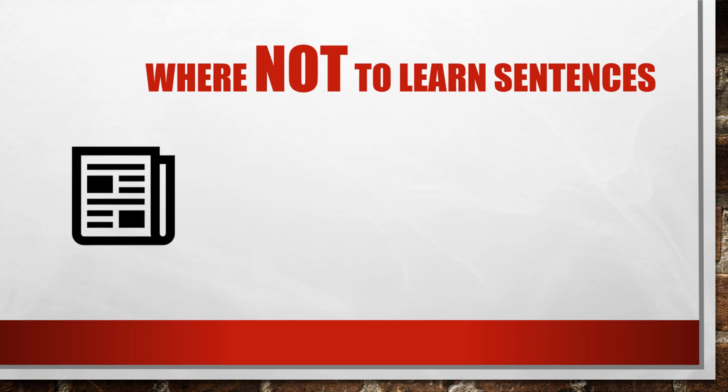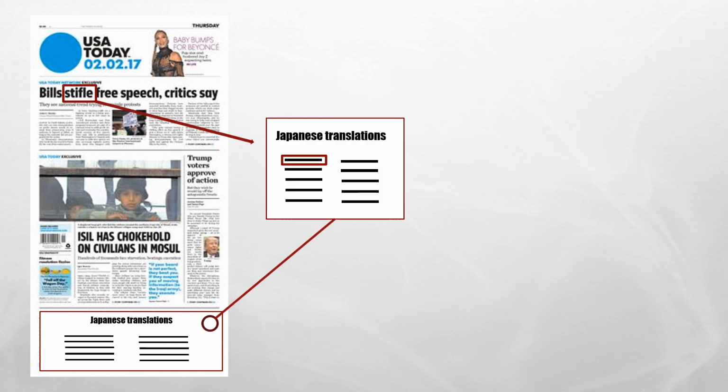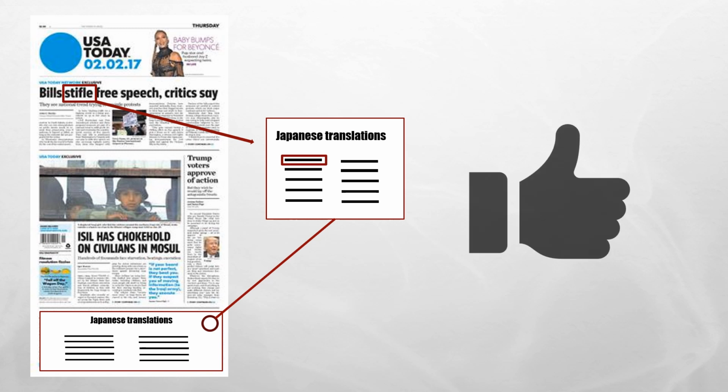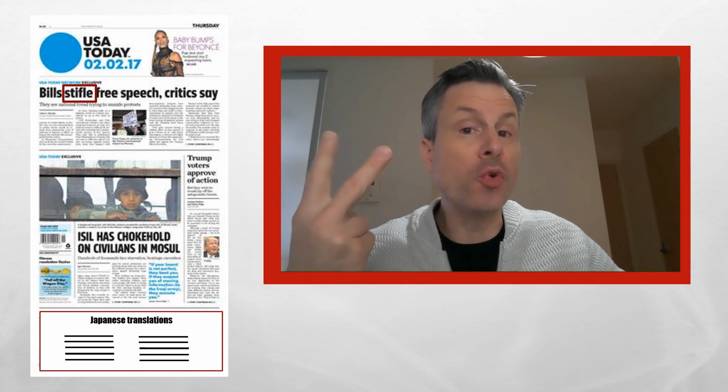Newspapers. I was using an English newspaper in Japan for one of my private lessons. The newspaper had translations for the difficult vocabulary from the story. My student could understand the story and learn difficult words with the Japanese translation right in the text. I thought this was great. For about 2 weeks.